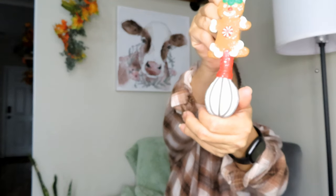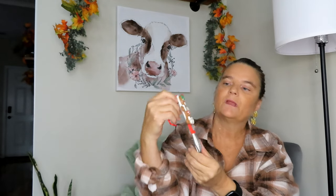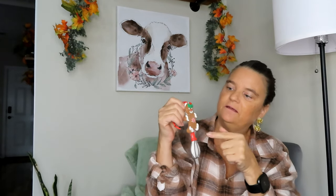All right, so I got this. I have a smaller tree that I do in my kitchen. And I may use this on that tree or I might use it on my regular tree. I'm not sure yet. Not even there yet, but I knew I had to have it either way. So it's just a little gingerbread man with his precious little leaves and peppermint, and he's on a whisk and it's perfect. My smaller tree that I do in my kitchen for Christmas is usually a gingerbread baking theme because my kitchen is done as Mrs. Claus's bakery because I have issues.